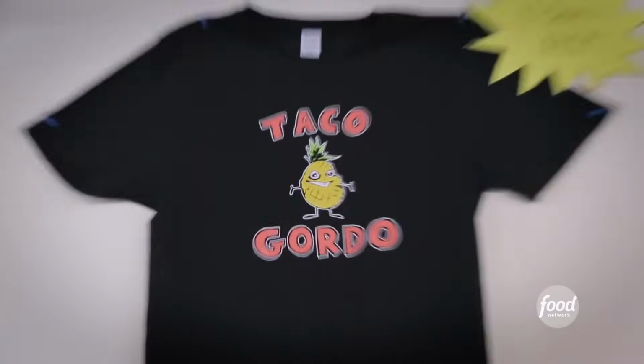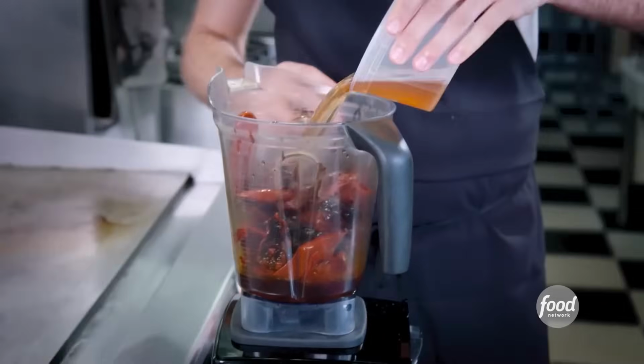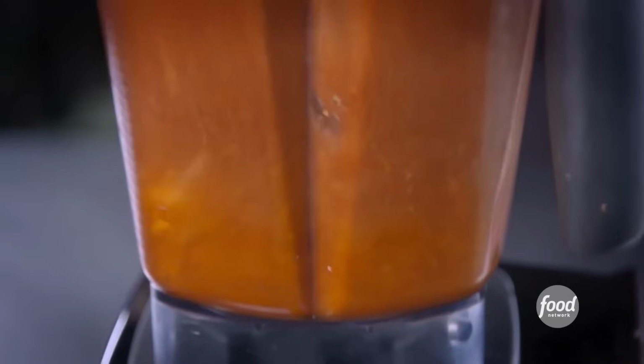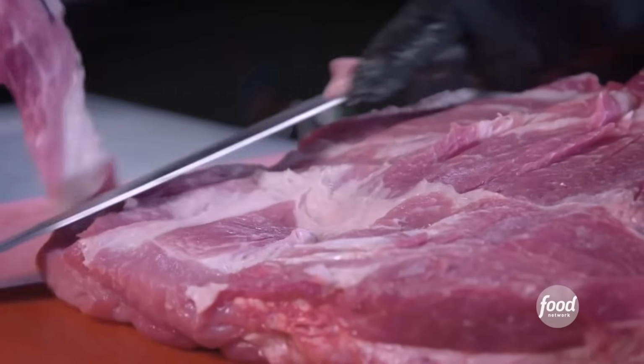You signed my shirt. Chilies into the blender here. Apple cider vinegar, raw blackened garlic, our spice mix, oregano, sugar, salt. A little more liquid. We're gonna use boneless pork butt? Yes. We get it cold, slice it thin. How long are we gonna let this pork marinate? At least a day. Got it?